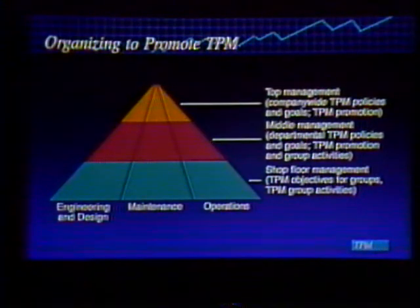As this figure illustrates, TPM is promoted through clear, top-down policy and goal setting, combined with bottom-up autonomous small group activity. When company policies are unequivocal and goals are set high, employees become highly motivated, and the objectives they select for small group activity are more likely to be consistent with company goals. This integration of top-down and bottom-up management is an important strategy in TPM.